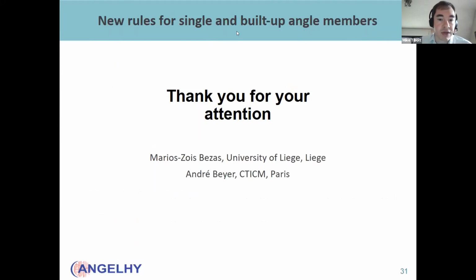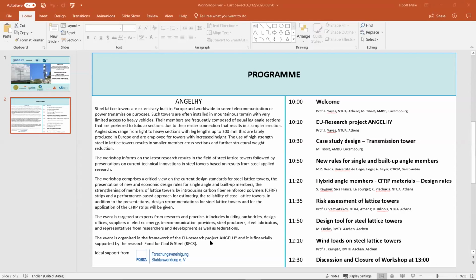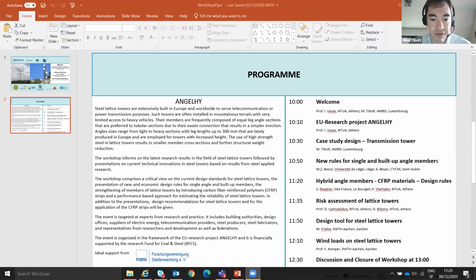Okay, thank you very much. Yes, thank you very much, Marius and André, for your presentation. So the next presentation will then be from Sika, from Mr. Reygner, who will make a presentation on the hybrid angle members, on the CFRP materials, and also on the design rules that we can derive for strengthened angle members with these CFRP strips. So please, Sébastien, I will give you the floor.